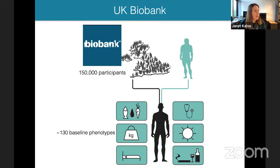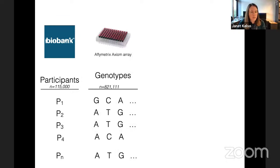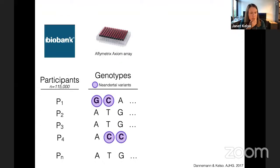And to do that, we start by controlling for ancestry and relatedness, so sort of cleaning up the data. We trim the data set down from 150,000 to 115,000 individuals. And from the 800,000 SNPs genotyped for each individual, we then identify Neanderthal introgressed variants present in each of these individuals. We look for the Neanderthal variants in their genetic data. We identify sites where there are at least 100 individuals in the biobank who carry Neanderthal alleles at a certain site, but do not carry African alleles. And we check that they fall into regions where there's evidence for introgression. So we're sort of highlighting blocks of introgressed sequence that we can associate phenotypes with.